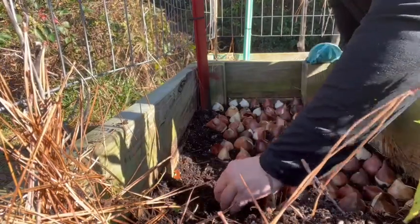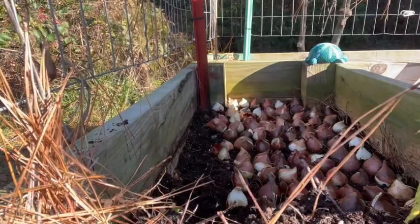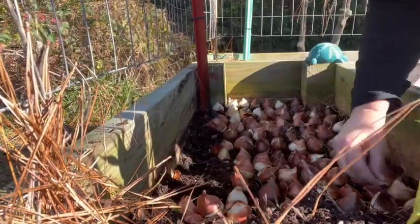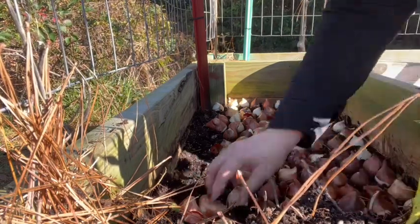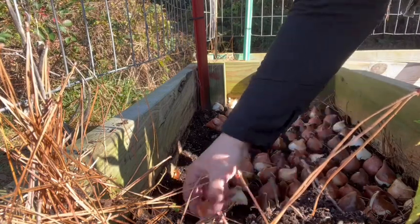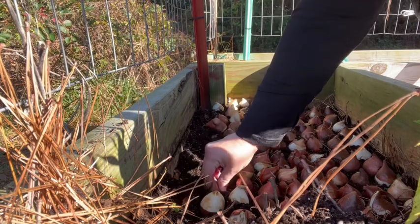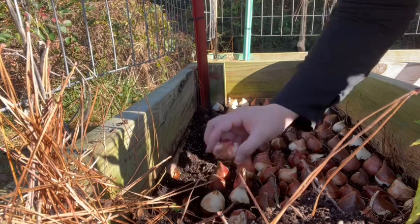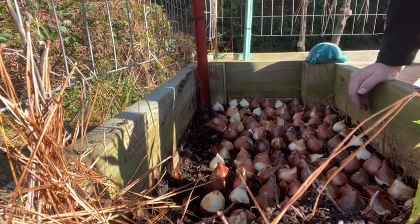But I am gonna try to count, because I did a thing on my Facebook page with pictures of all the bulbs in the house, getting folks to guess how many there actually were. And I don't know the official number, so we're gonna do a quick count and figure it out. But for right now, I'm gonna put you guys on a time lapse of digging and planting.